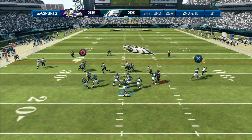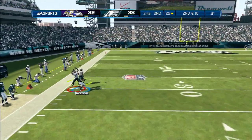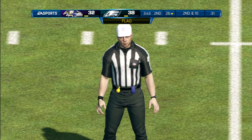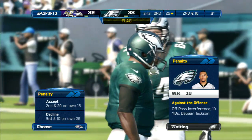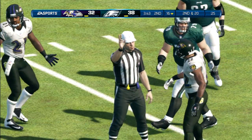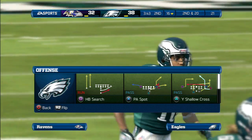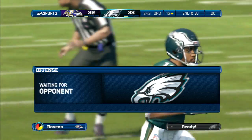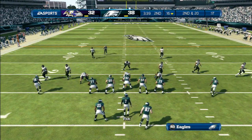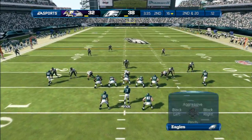Second down and 10. Vick looking long. And it's thrown incomplete. And that offensive pass interference is probably the right call. Just a little too aggressive there, trying to get in position. Offense costing themselves there. Second down following the penalty.